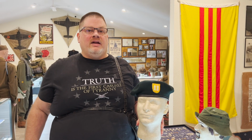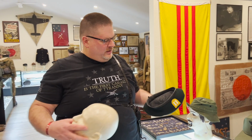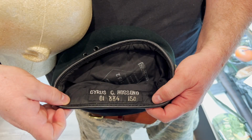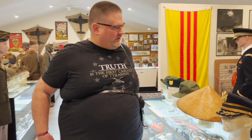We also have a very early Green Beret from a veteran who was in World War II, Korea and Vietnam. And he was a captain in Vietnam who was from northern Wisconsin. And this particular piece is identified to him with his name inside. I have lots of research and paperwork that goes with that. If you look them up online, there's a lot of stuff out there.